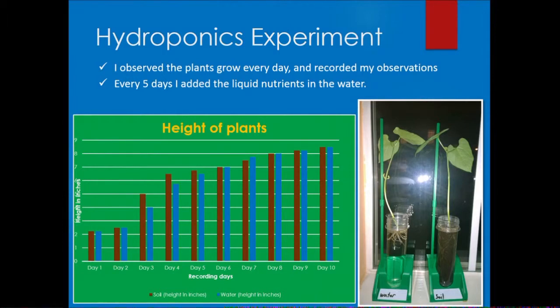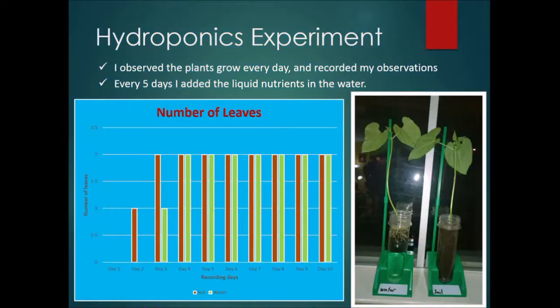I measured the plants grow every day. As you can see in the graph, the brown line representing the plant in the soil started growing faster than the plant in the water. But by the 6th day, the plant in the water caught up to the plant in the soil and started growing at the same pace.